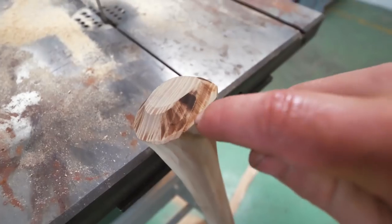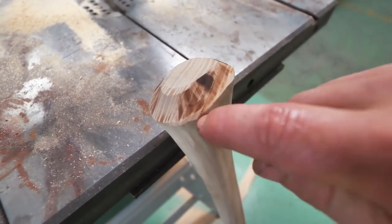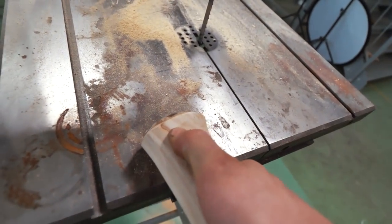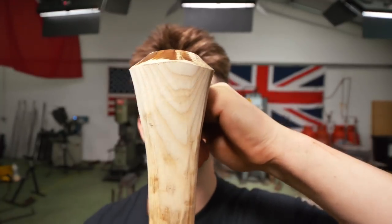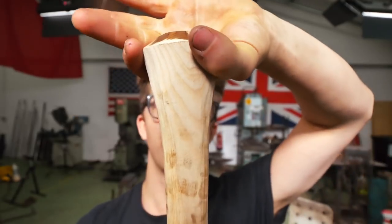We have one issue, however. Here on the end is indeed a little tiny crack. So what I'm going to have to do is probably cut this off right about there and hope we get past the crack. Thankfully, even if we cut it off right about there, there's still a decent amount of palm swell where I don't think it's going to be too much of an issue.